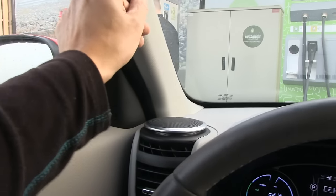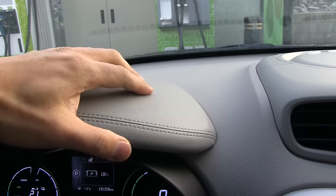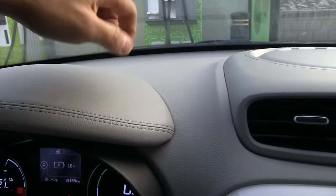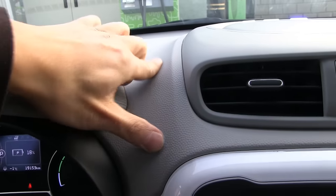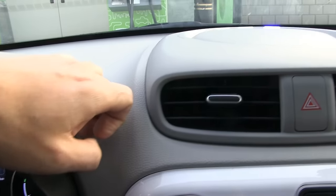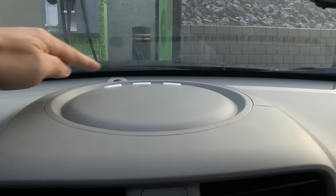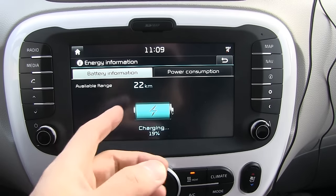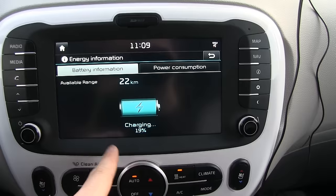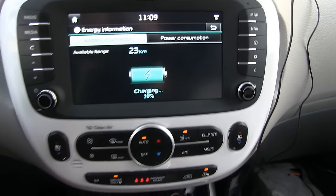But the whole look and feel of the interior is pretty good. This is soft something, probably fake leather, but it's soft. Okay, over here we also have some kind of fake leather, also soft. This is hard plastic. That one also shows you the charging progress. Then you have a touchscreen, very similar to Ioniq. And you can touch stuff here, and then you have some buttons and some settings.